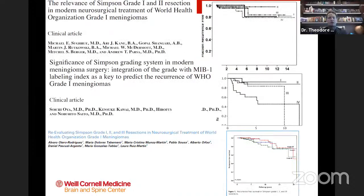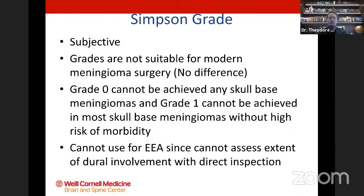But recent studies have shown that that grading system is really pretty inaccurate. And with the microscope and radiosurgery and post-op MRI scans, most of these patients do roughly the same. And the goal of surgery is really to do as radical a resection as you can safely do, but not to push the extent of resection, and also not to rely on our subjective judgment when we look at the operative field, particularly endonasally.